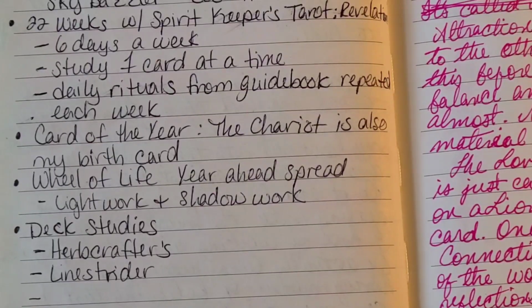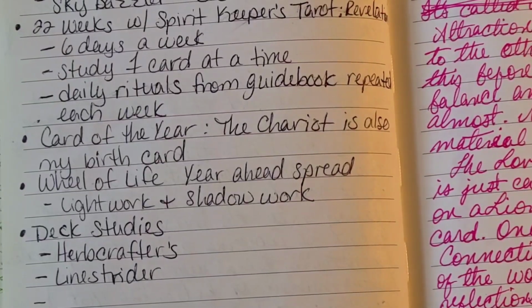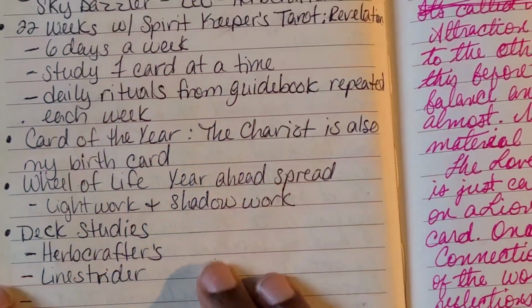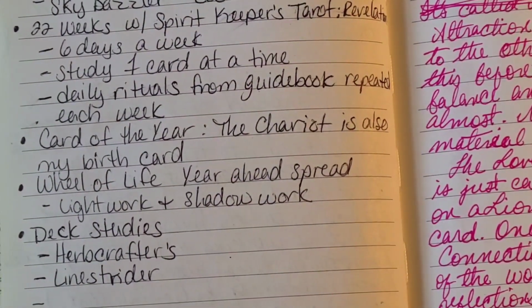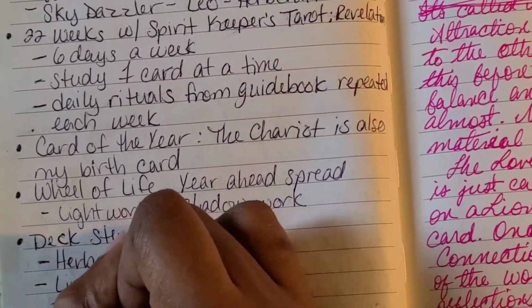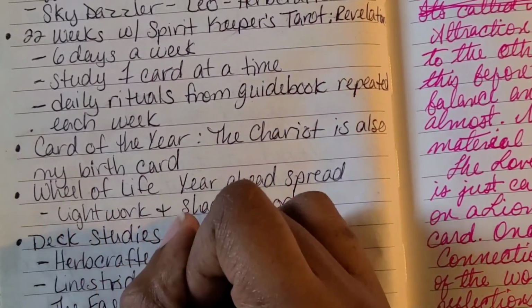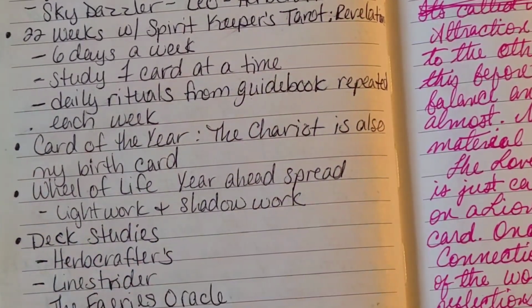Do a Wheel of Life year ahead spread, which you saw. And then the deck studies. These decks I want to study: the Herb Crafter's Tarot, the Line Strider's Tarot, definitely. Two I started last year, and I hadn't decided, but when filming this, I figured, you know what, let me just finish the decks I started studying instead of adding more.